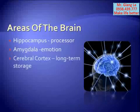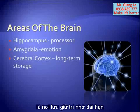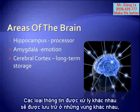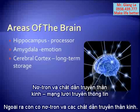The cerebral cortex. This is the outer layer of the brain. It stores our long-term memory. It actually stores it in several different zones, depending on what kind of processing the information involves. For example, language or sensory input or problem solving, things like that.